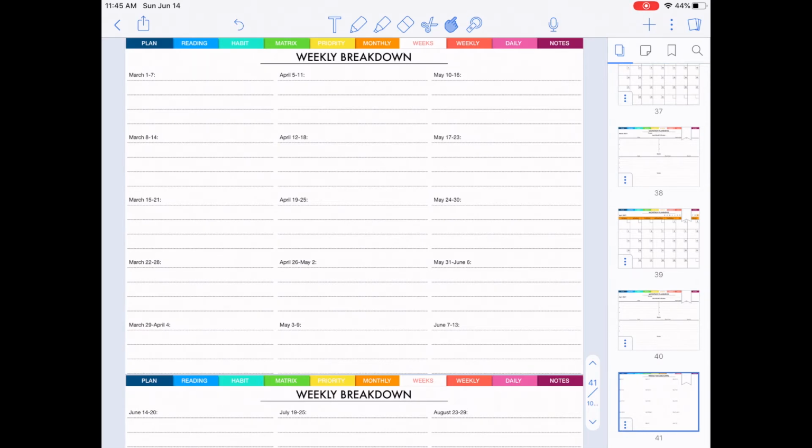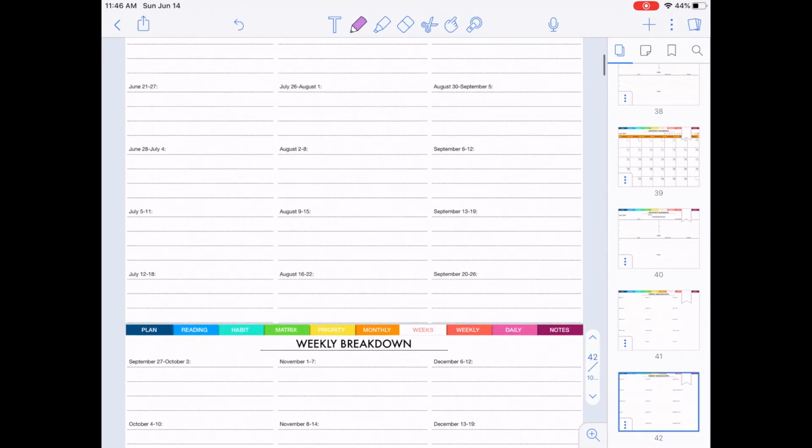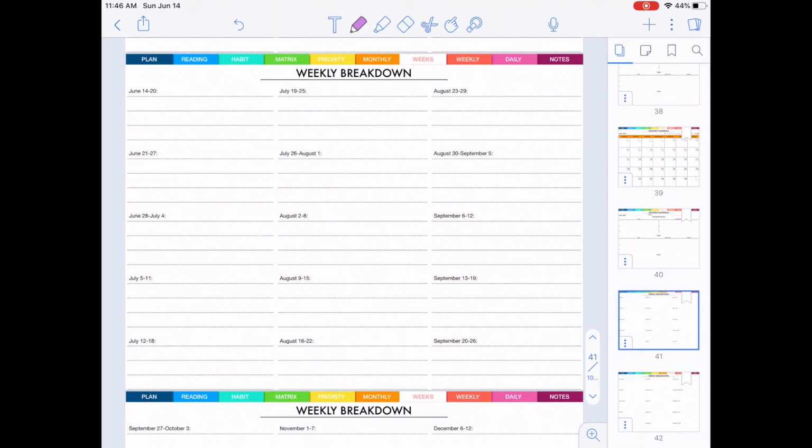But basically, another thing that I'm really liking about this is that it goes from a macro to a micro scale. So you start with your plan for your entire life. And then, we'll skip the reading, right? But then you have your habits, then you have your tasks, your priority, monthly, weeks, weekly, daily. So this is where, I'm going to scroll with my finger, this is where I could note that on July 20th, it's my birthday.